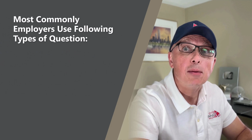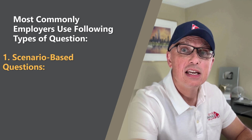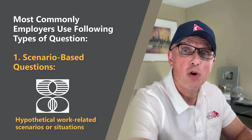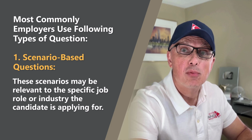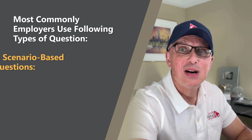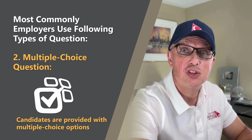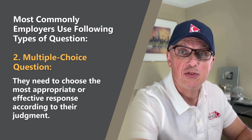Most commonly, employers use the following 3 types of questions. Number 1 is scenario-based questions. Candidates are presented with hypothetical work-related scenarios or situations. These scenarios may be relevant to a specific job role or industry the candidate is applying for. Number 2 are multiple-choice questions. Candidates are provided with multiple-choice options as responses for each scenario. They need to choose the most appropriate or effective response.